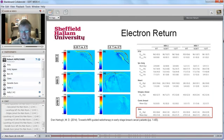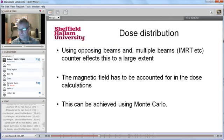What you can see clearly is this increase in skin dose for these patients, and it's more significant for the higher field strength because that's what you'd expect as a result of this electron return force, this Lorentz effect. Now it's possible to account for the impact of the MR field on the radiation beam, but that's going to ideally require correction using Monte Carlo. So that has an impact in terms of computing power and availability for many people.